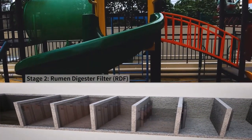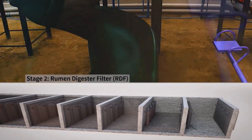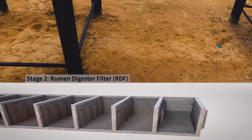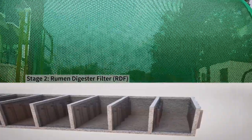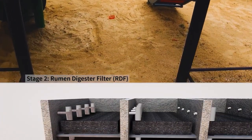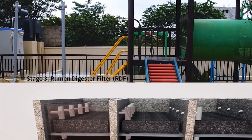As you see, the wastewater moves to a series of chambers through baffle pipes. Wastewater gets purified in each chamber as it flows. There are no motors. There are no moving parts. The anaerobic bacteria residing at the bottom of the tanks does the magic. And the water gets clearer and clearer. Now the water enters the stage 3 RDF Rumen Digester Filter Treatment System.